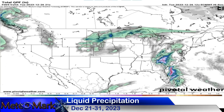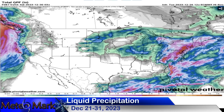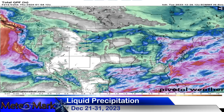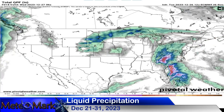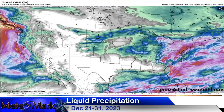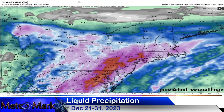All right, so the European model here, let's take a look at liquid equivalent precipitation. Yeah, it's going to be a rainy time of it from the Ohio Valley into parts of the East Coast, the Mid-Atlantic, the Northeast. You're going to just get inundated. It does get pretty quiet through the New Year's until about next Thursday, the Gulf Coast low. Look at out west here. Most of this occurs towards New Year's and beyond, so you're going to be looking at some heavy rains. So as we get into the Northeast, let's take a look at your liquid equivalent. Most of this is liquid, by the way.